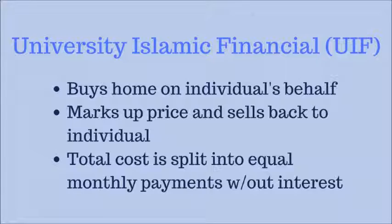Now let's look at Islamic home financing. With University Islamic Financial, or UIF, they buy the home on the individual's behalf by paying 100% of the purchase price up front. Then UIF marks up the price and sells it back to the individual who actually wants the home. UIF basically provides an interest-free loan to the homebuyer. It factors in its profit up front and calculates equal monthly payments for the individual to make.